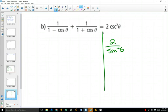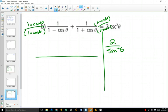Okay, so my right-hand side is a single fraction in terms of sine and cos. My left-hand side is not a single fraction in terms of sine and cos. And we don't have a common denominator. So I need to get a common denominator. What does that mean? That means that this one needs to be multiplied by 1 plus cos theta and 1 plus cos theta, and this one by 1 minus cos theta and 1 minus cos theta. Can you see that your bottom would be a difference of squares? And if you multiply that out, you would get 1 minus cos squared.